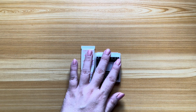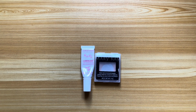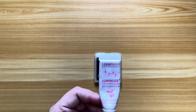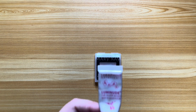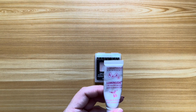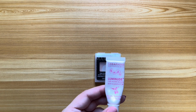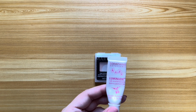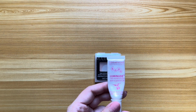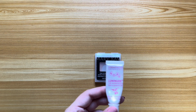And then we have here the two last products in the project. The Seraphine Botanicals Luminude. This one is a skin illuminator. It was only when I worked on this product this year that I started to enjoy it. And there was a point sometime at the very beginning of this year that I was using it for the sake of using it up. I was being generous, and then I realized I needed to use more product for it to show up, because that was my comment last year, rather in 2021, that it doesn't do anything.